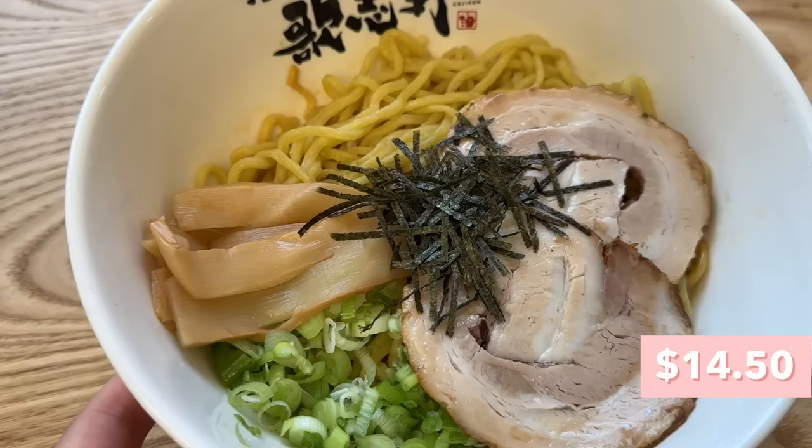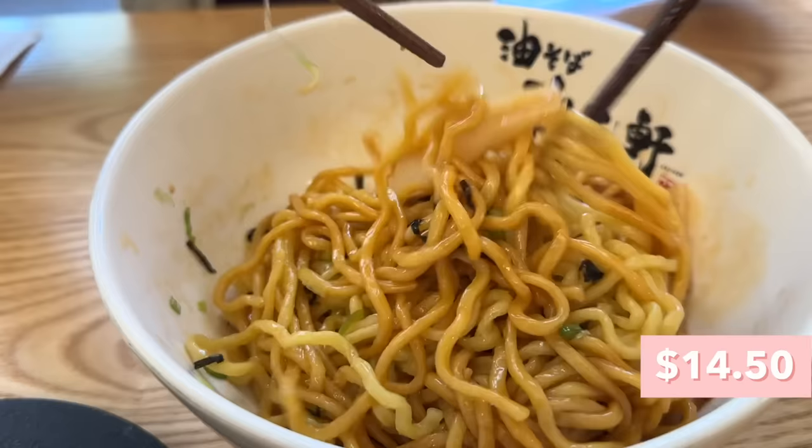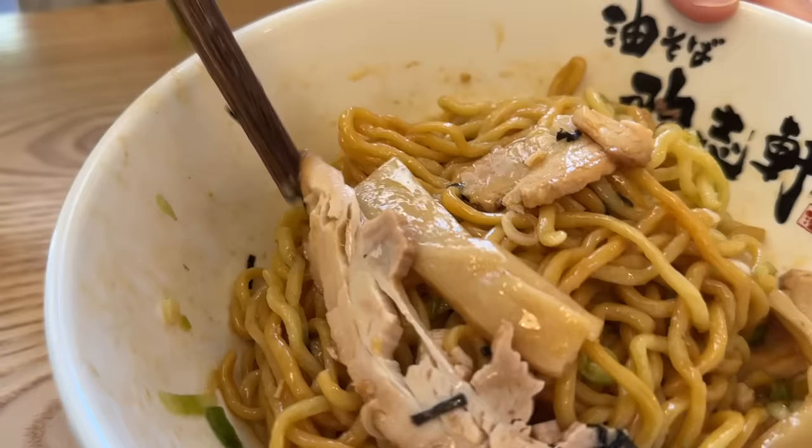All right, now I'm gonna try my sister's original abura soba. This one is much lighter in flavor than that one, but it's still really good. It's like simple but good. Oh, that pork. Oh my god, it just melted in my mouth. The chashu.